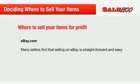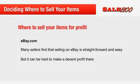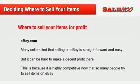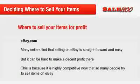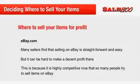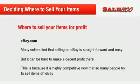However, many sellers, particularly new ones, find that while selling items on eBay is fairly straightforward, making a profit can be difficult for some, and this is simply because there are so many sellers trying to sell items, which makes prices so competitive that with some of those items, you can only make a couple of dollars per sale. With some items, such as iPods and consumer electronics, some sellers find that they can actually lose money by trying to sell them on eBay.